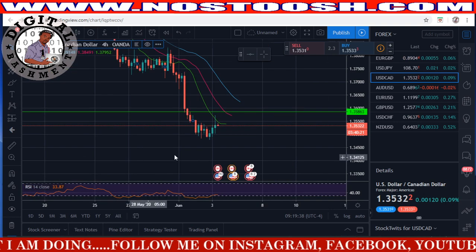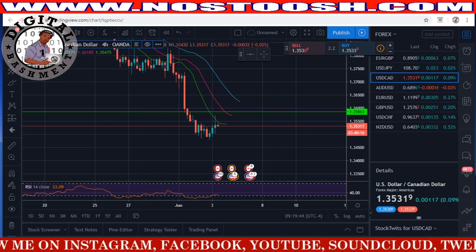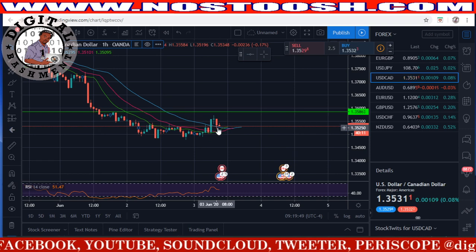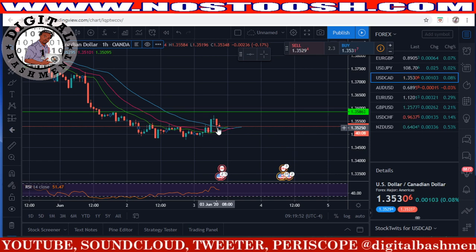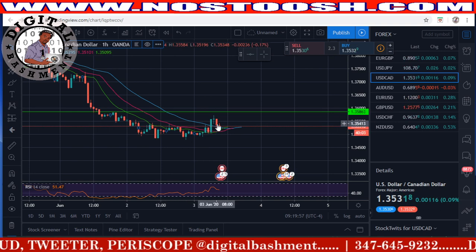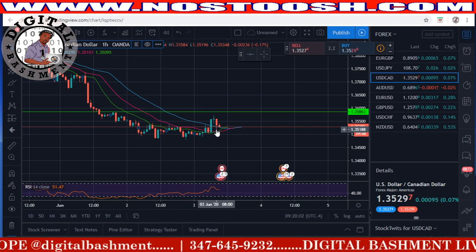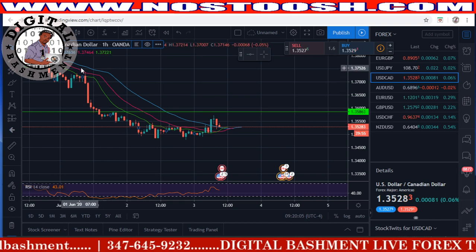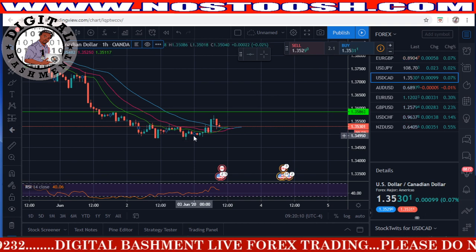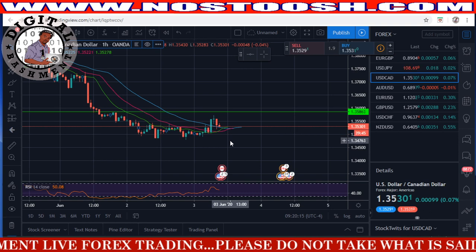See what it looks like on the 4 hours. Boom, boom, boom, but the pullback happened right here. See, pullback happened right here. So under the 1 hour, we have a descending trend now. Over the last few days, it was descending. It consolidated, it bounced up a little bit, and now it's coming back down.